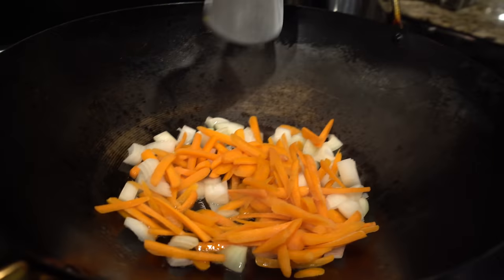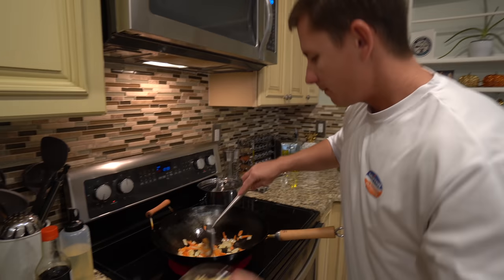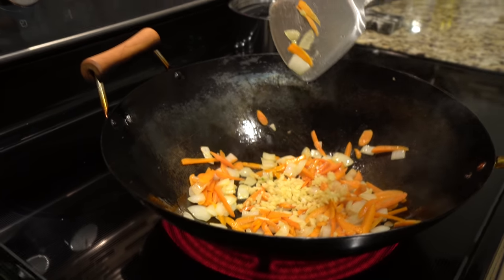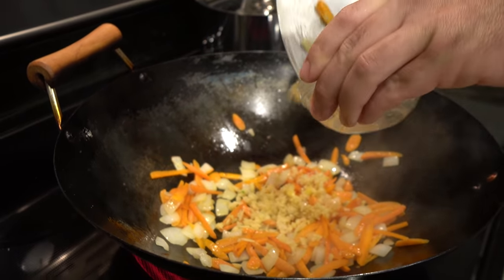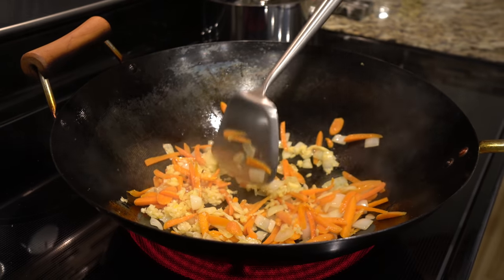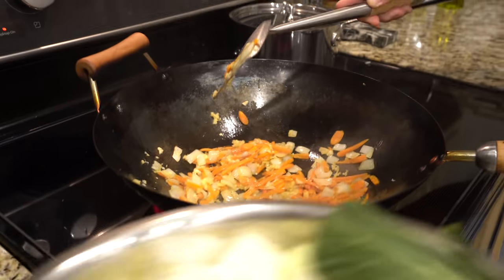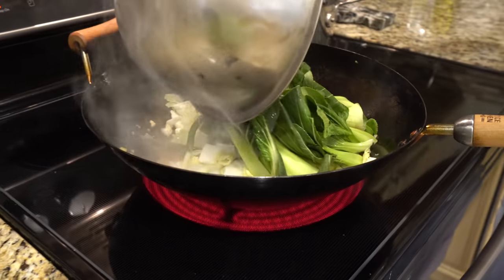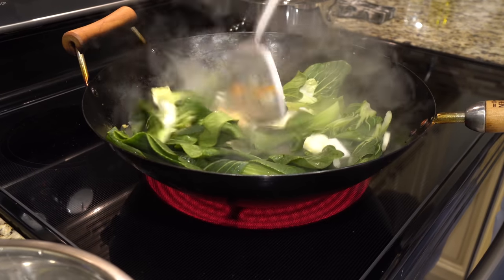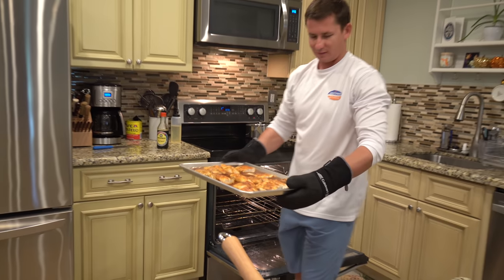Our onions and carrots take the longest to cook, so that's why I put them in first. Okay, carrot and onion cooked enough. Now in with the ginger. Ginger, garlic, for about 10-15 seconds or so so it doesn't burn. And with the napa cabbage and the bok choy. It's certainly gonna be juicy.